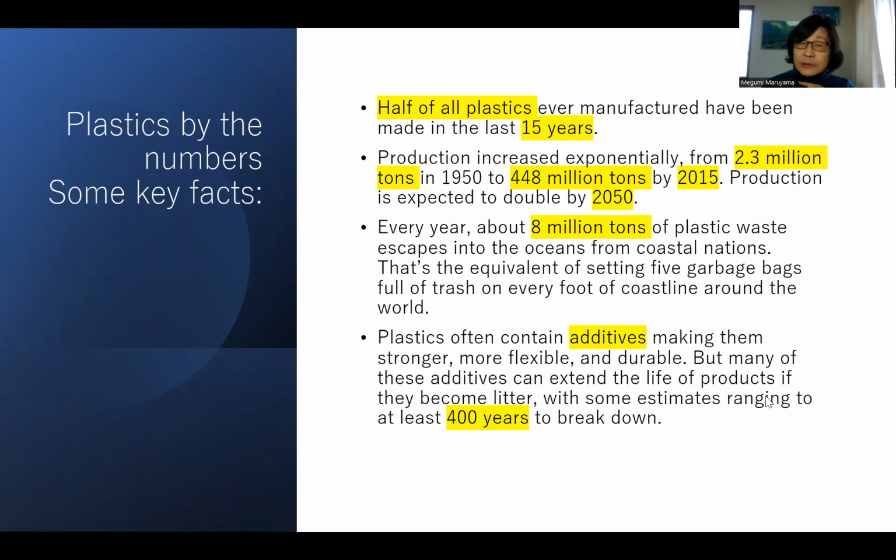Plastics often contain additives, making them stronger, more flexible, durable, and colorful. But many of these additives can extend the life of products if they become litter, with some estimates ranging to at least 400 years to break down. It's too much, because the human lifetime is 80 or 90 years, depending on the country. There are countries with a lifetime of 40 years. So this is 10 times the lifetime of a human.